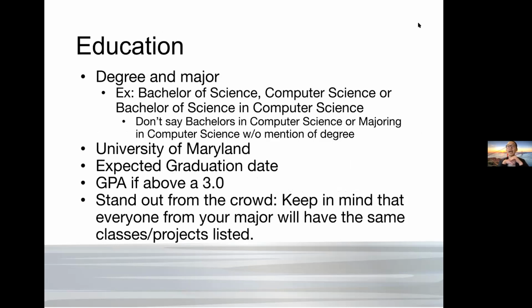All right, so now we're going to break it up into each of the specific sections that I mentioned in the previous slide. These are just some of the best practices for how to format and explain the information you have for each section. For the education section specifically, you'll include the degree and major that you're earning. For example, if you're getting a bachelor's degree in computer science, you would say that you're earning a Bachelor of Science in computer science, or a Bachelor of Science, comma, computer science. One thing that I would avoid doing is saying that you're getting a bachelor's in computer science or that you're majoring in computer science without naming the actual degree that you're getting.